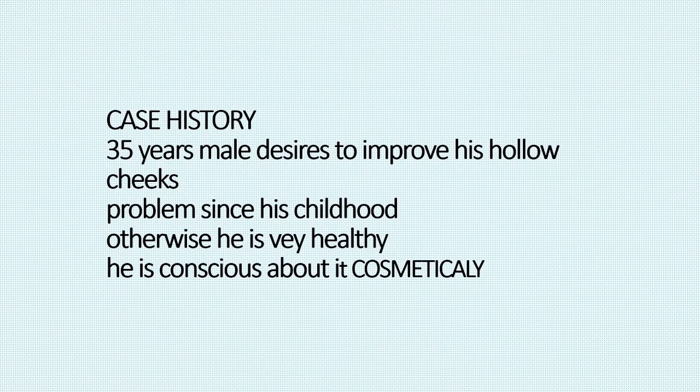This patient, a 35-year-old male, desires to improve his hollow cheeks. He has had this problem since his childhood. Otherwise, he is very healthy. He is conscious about it cosmetically, and moreover, he is a physical fitness trainer in a gym. So he wants to look smart and attractive also.